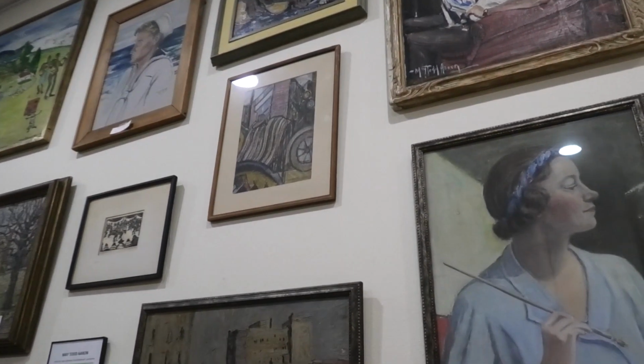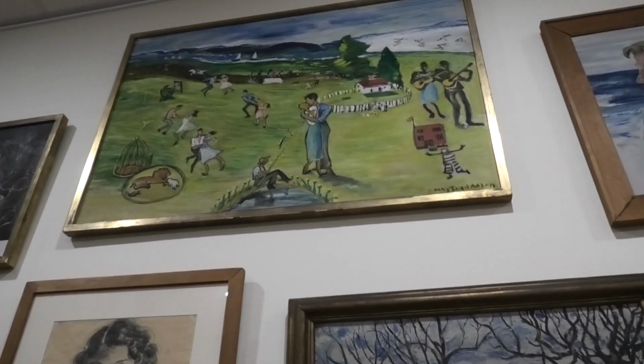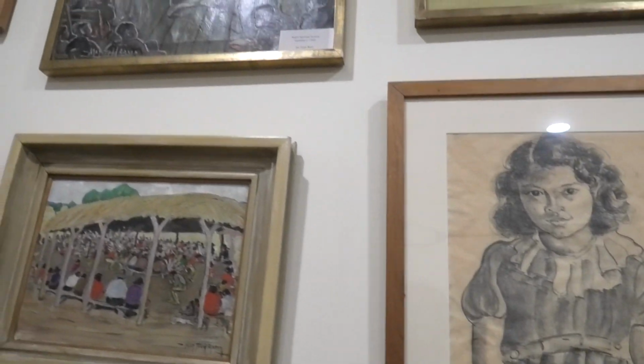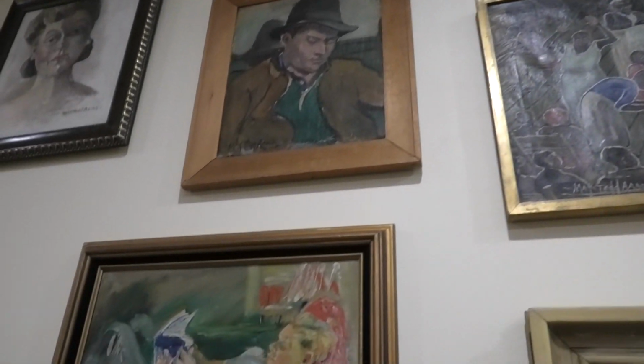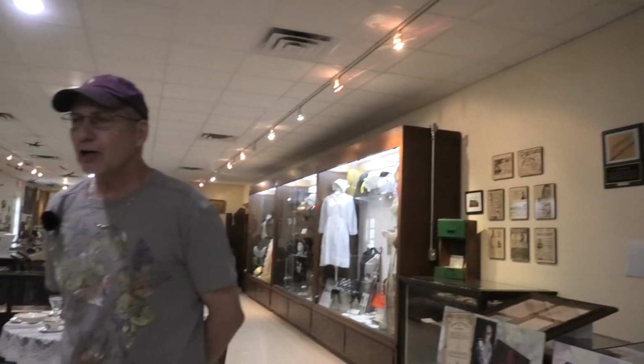We have a ramp here, and as you come up it to go up to the next level in our museum, we have a lot of artwork here on the wall that is by a lady by the name of May Todd Aaron. Her husband was one of the very first doctors who came to the Osage country in the late 1800s, and she actually married a doctor as well. She had exhibits in Chicago, New York, Paris, and we have the largest collection of her work. That's not all of the work that we have, but we have the largest collection.